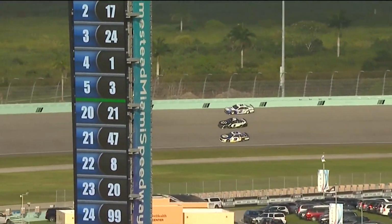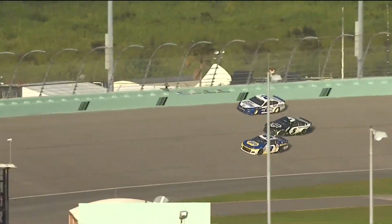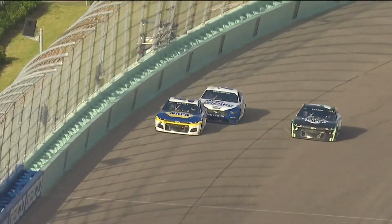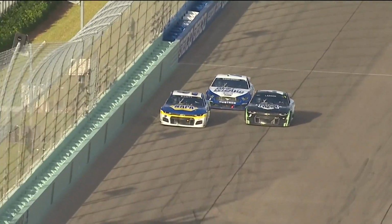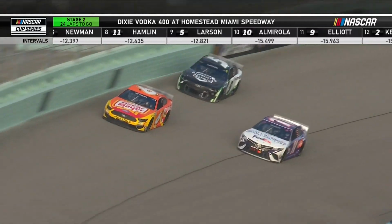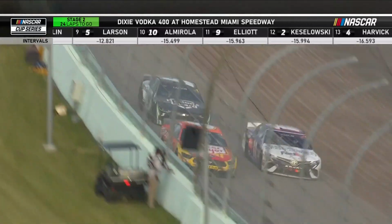So you see the 9 of Chase Elliott trying to go 3 wide. He's got to now slide up. Whoa. And the back just came around. Boy, Brad Keselowski did him a huge favor. And Ryan Newman grabs a couple of spots there to 7th. He was the first to make a green flag pit stop.